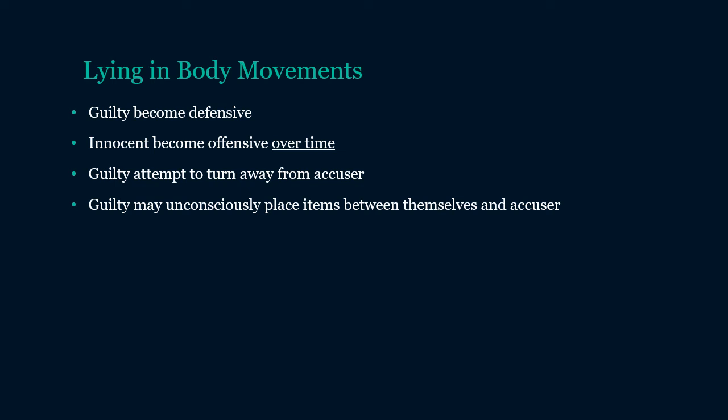It also says guilty may unconsciously, or even without the intent of it, place objects between themselves and the accuser. They'll put things between you and them, all kinds of different items that we're going to talk about.